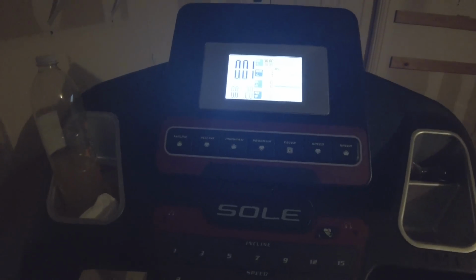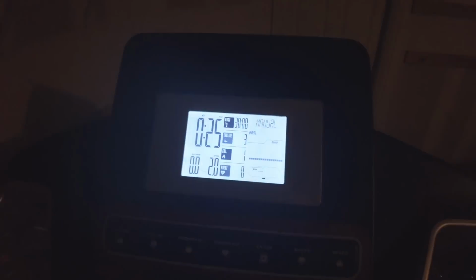All right, let's go do cardio. I'll work up to 3, probably 3.5. I'll keep it somewhere in the 1 to 3 range in the incline. Let's get it. All right, cardio done. Time to eat meal 1.